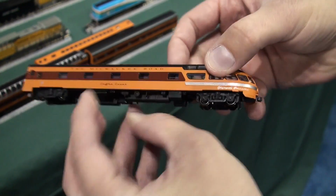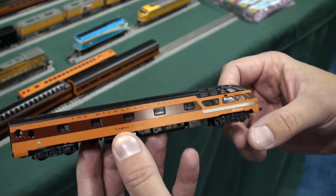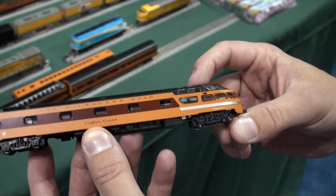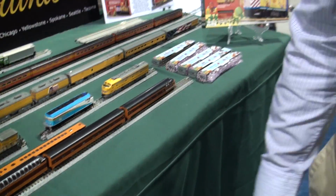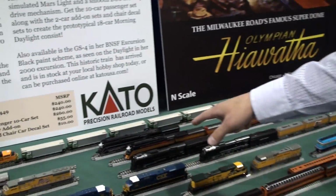Cool. So it'll be lit up on the inside? It'll be lit up on the inside. This will come standard. There's no need for interior lighting or any DCC type setup. That's going to come right on the car standard, right out of the pack. So again, this is going to be a 9-car set, along with the ABA consist. This will be available in October. Wow. So, and then this came out in March of this year.